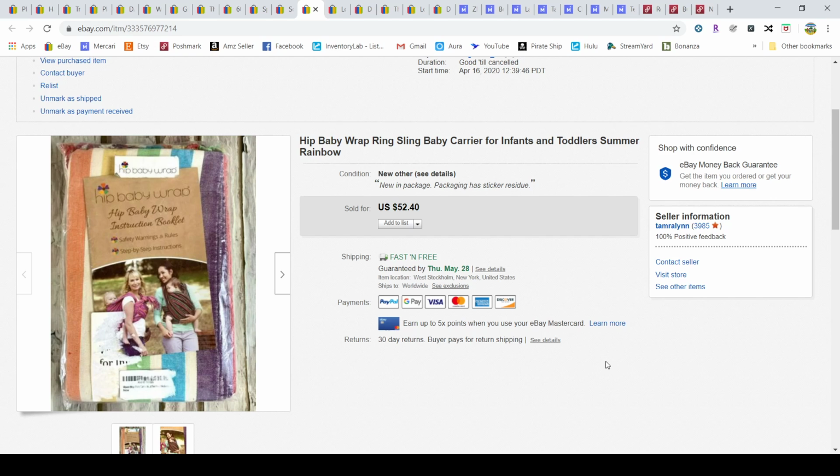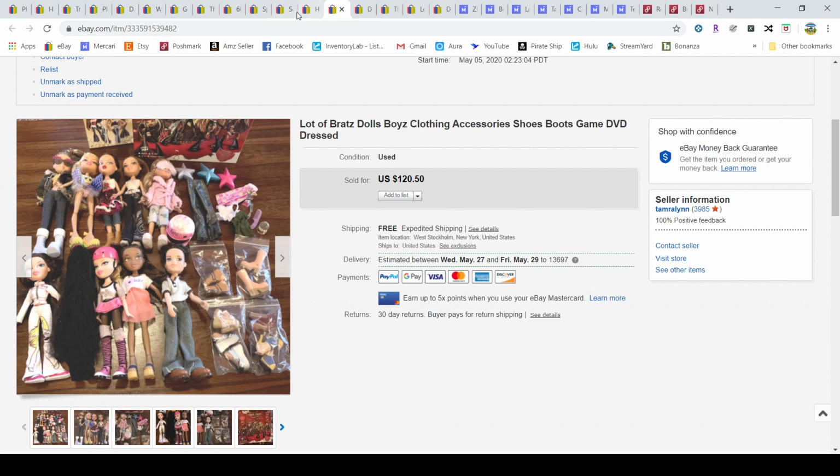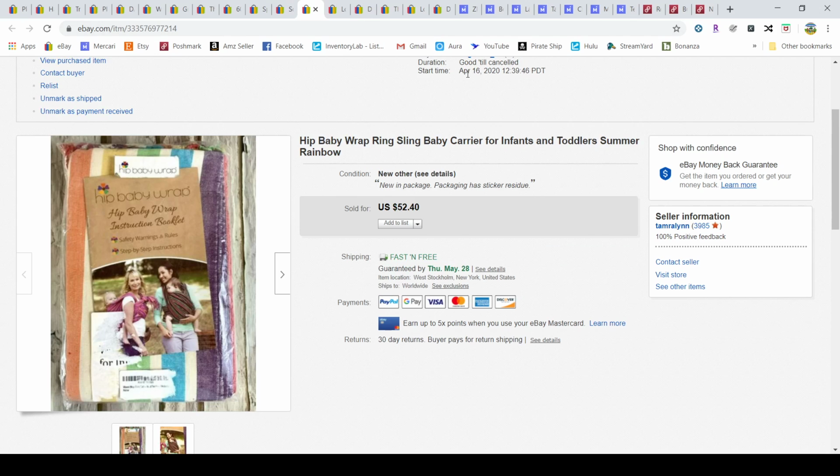I paid $19.04 for this, and it sold for $52. Oh, and by the way, that one sold pretty quickly too, April 16th. So this was part of the very first liquidation lot that I bought, and I think I had it listed for maybe a couple weeks.